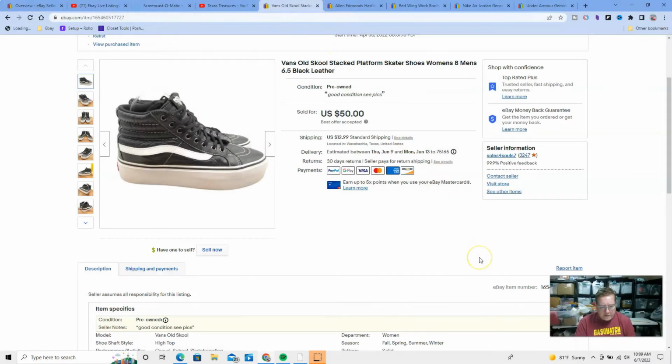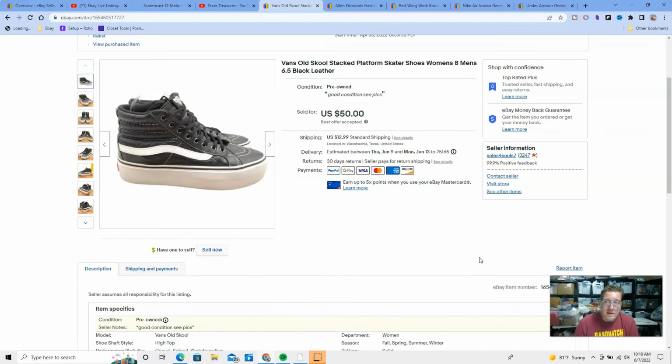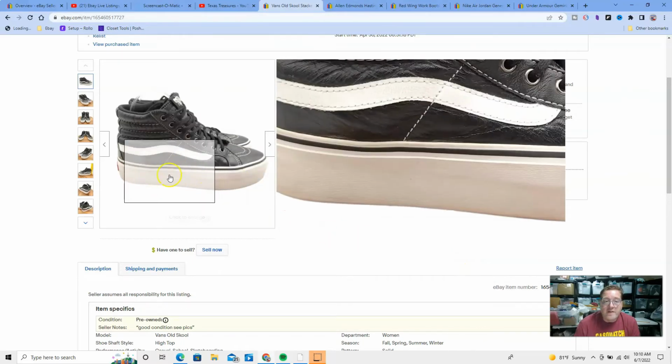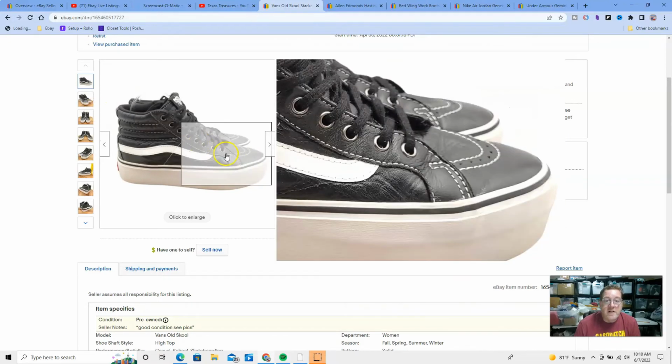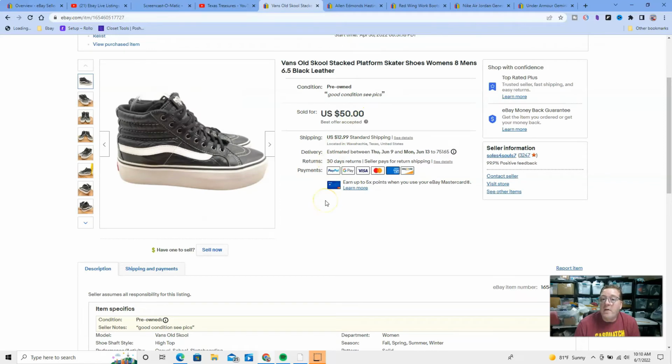At number 5, we have a pair of Vans old school stacked platform skater shoes, women's 8, men's 6.5. So I think I listed these in the women's category. The 8 is a very desirable size for the women. I pick up a lot of Vans. When you see this stacked platform, this higher platform, it makes them more valuable compared to the others. This also has the black leather upper, which also makes it more valuable.